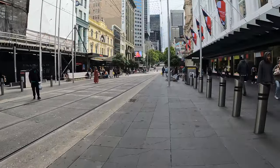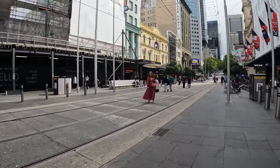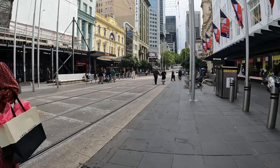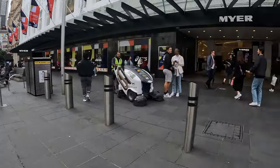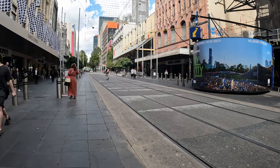In 2017, a guy went on a rampage in a Holden Commodore down this street. He killed 6 people and injured 27. It's now known as the Bourke Street Massacre. It was a very dark day in Melbourne's modern history. And ever since then, there's been a lot more bollards like this and other protective measures all over the city, but especially here.